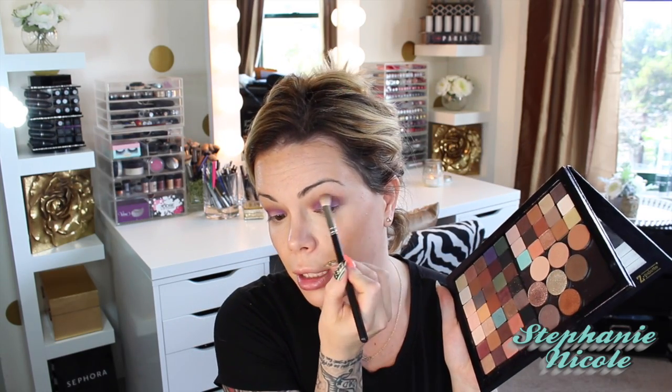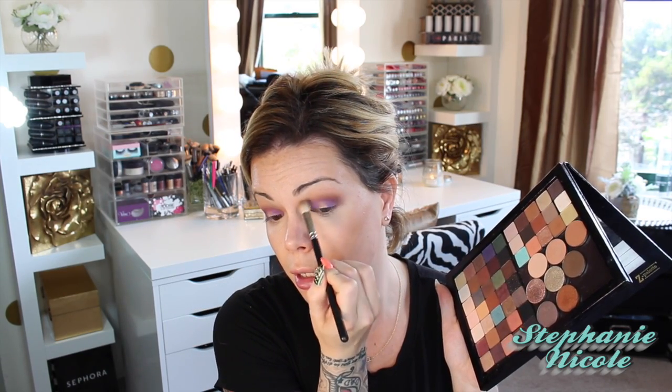I go back through and blend, so I'm taking that Sigma E35 again, and I'm going to go back and forth over that area. I'm actually going to pick up some more of that burnt orange on my MAC 217 and go back over that area too to help blend it out and add a little bit of warmth to it. You know, again, since I have hooded eyes, I want to make sure it's actually a little above my crease because I want to be able to see those eyeshadows.